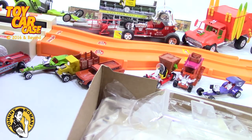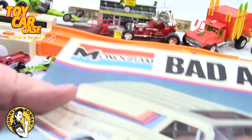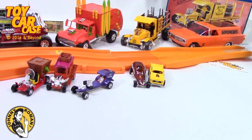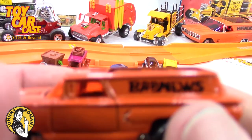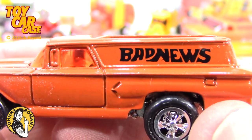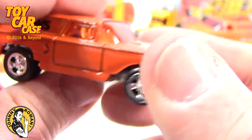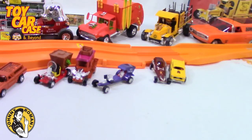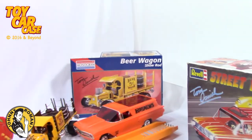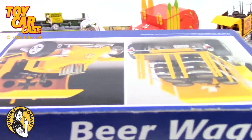Oh man, oh man. We got a couple more boxes to go. Oh, the great thing about it is here it is. Bad news. I like it in orange. There's something about an orange truck or car. It's very cool. Very cool. Here it is, the beer wagon. Oh boy.